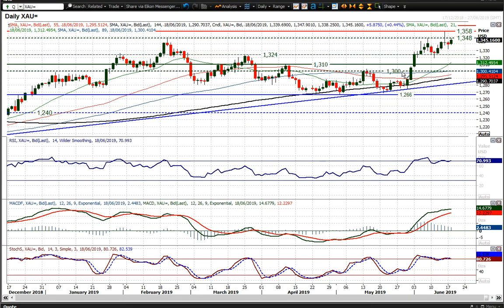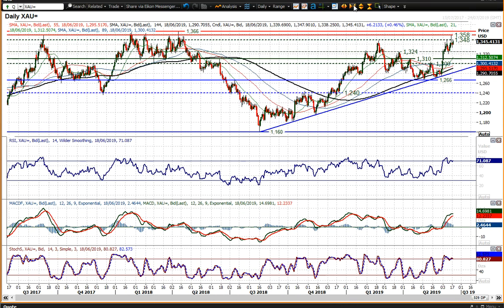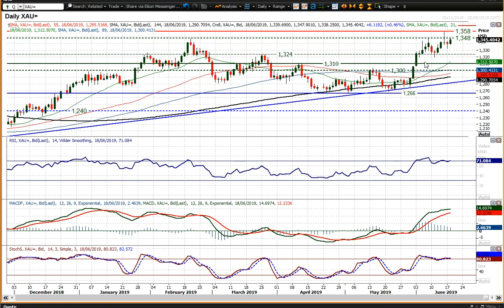little weakness is a chance to buy. But this breakout needs to happen above 1348 to really continue, and then reopen 1358, and then obviously you're into this big resistance overhead, between 1348 and 1366 over the last couple of years anyway. And that is a massive overhead barrier, but certainly for now it's positively set up.